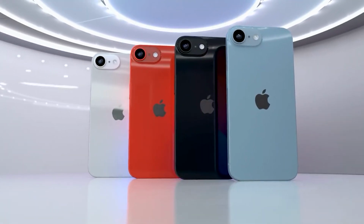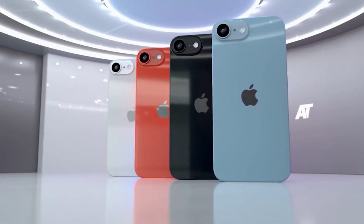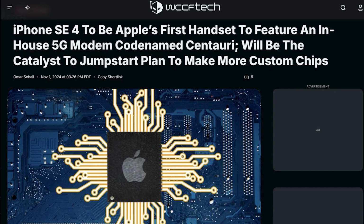What's exciting is that the SE 4 will feature some new technology that we usually only find in Apple's flagship models. Analyst Jeff Pu from Hayoung International Securities has revealed that the iPhone SE 4 will be the first to use Apple's own 5G technology. Even though Qualcomm will continue to supply modems until March 2027, Apple is already preparing its custom design.